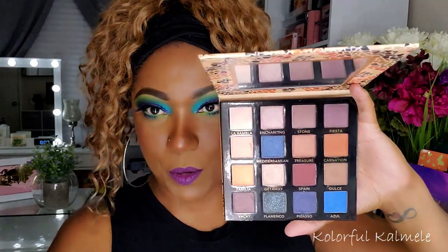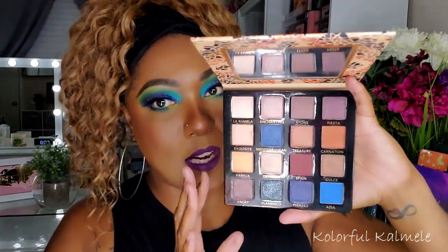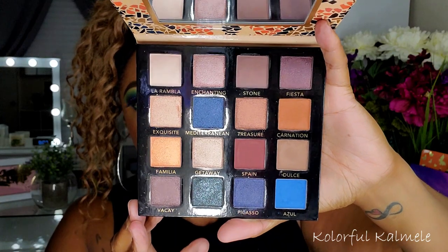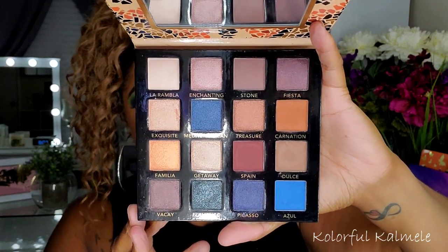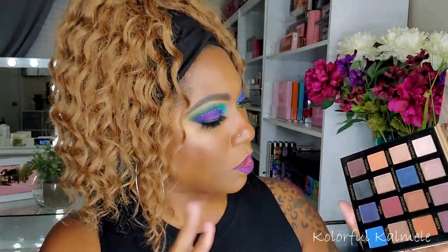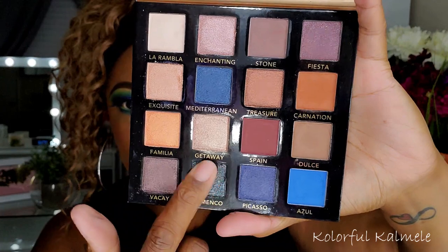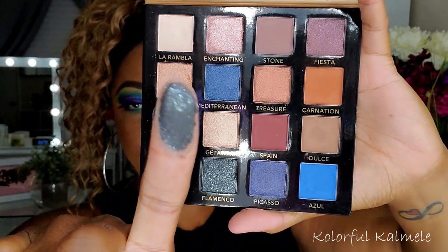This is the Beautiful in Barcelona. Now, I did a little swatch video, as well as an eye look using this palette. You guys, it is so pretty. So, so gorgeous. It's not your super bright, colorful palette, but these shades, beautiful. The shimmers, oh my goodness. Now, this one down here, listen. Listen, Linda. Listen. Gorgeous. So, so pretty.